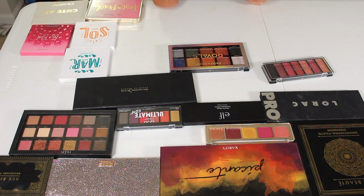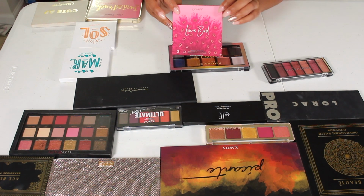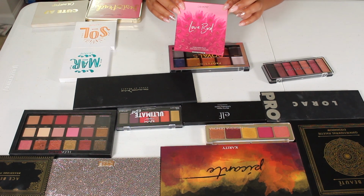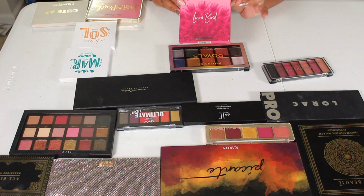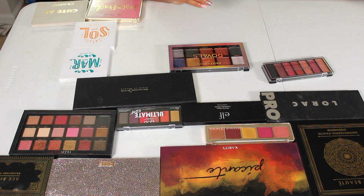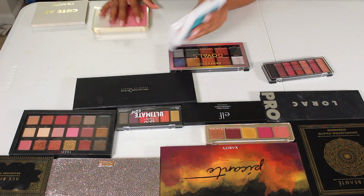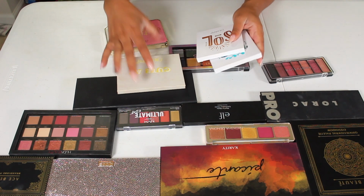Gosh, you guys, this is a brand new palette by ColourPop. It's called Lovebird. I haven't even hauled it yet. You guys will probably see the haul before this video, but I haven't even hauled it for you guys yet, so I'm definitely keeping that one, of course. And then I have some more ColourPop palettes. I have the Mar and Soul and then the QAF palette.